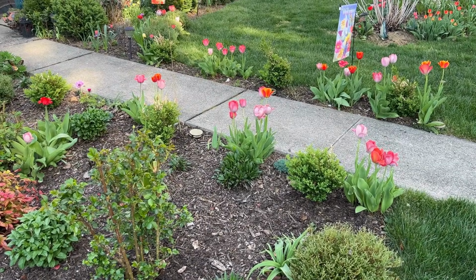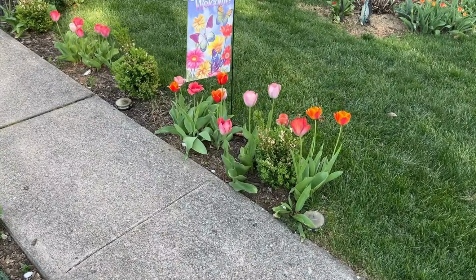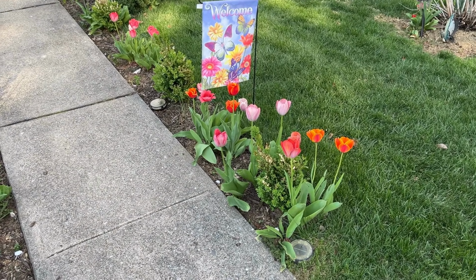Oh my goodness friends, look at the tulips. The front is looking so good. If this is your first time, special welcome. I'm in Pennsylvania in zone 7A.